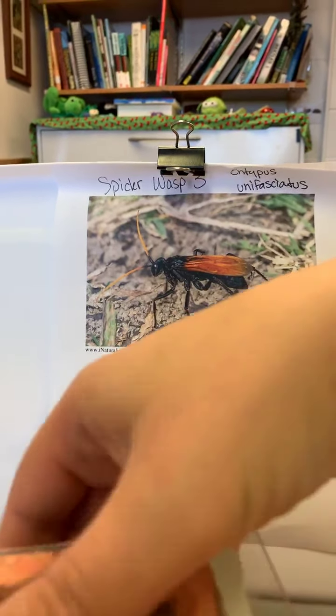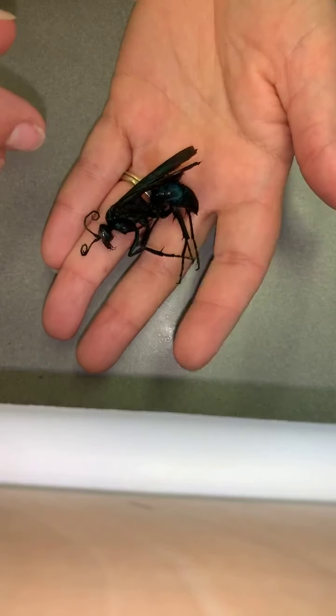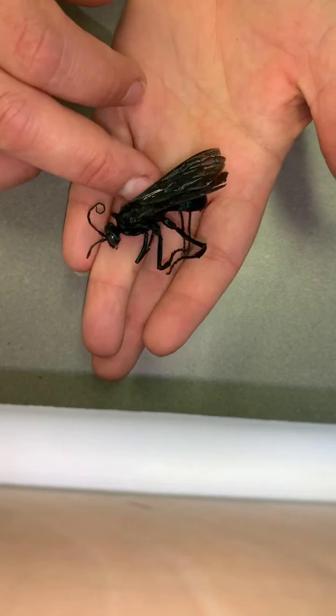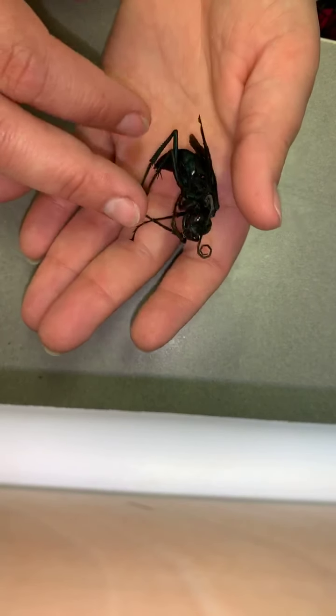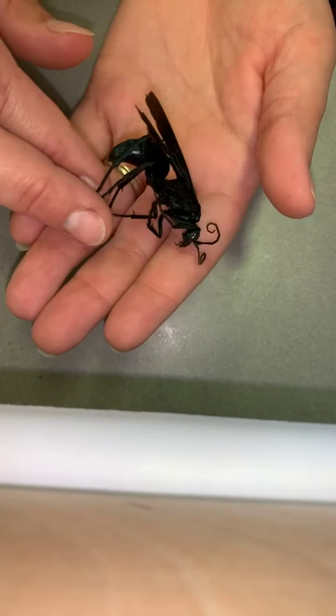This is a Tarantula hawk wasp. The genus is Pepsis. This is a very famous wasp because of a certain person that I will not name. But the person that I will name is Justin Schmidt. So Justin Schmidt created the Schmidt Pain Index Scale.